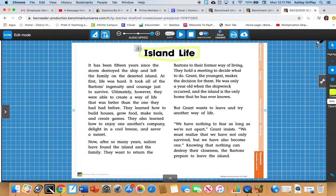So when I think about island life, that right away makes me think possibly about an experience of maybe where people are living. They're living on an island. This is a narrative about a family's experience. I'm going to look for some clues that are going to help me to anticipate the mood of the text. I'm going to read that first sentence to you.